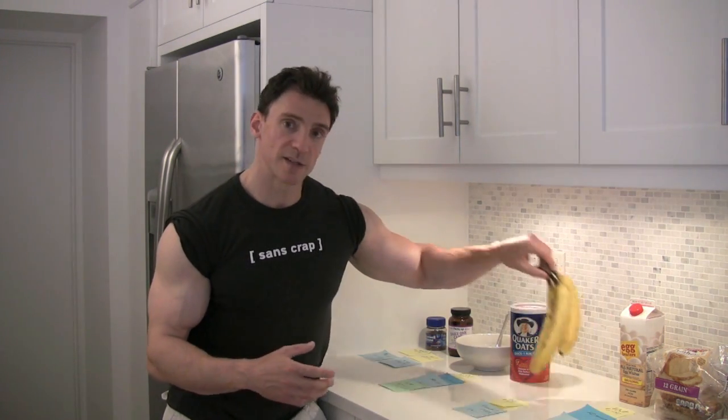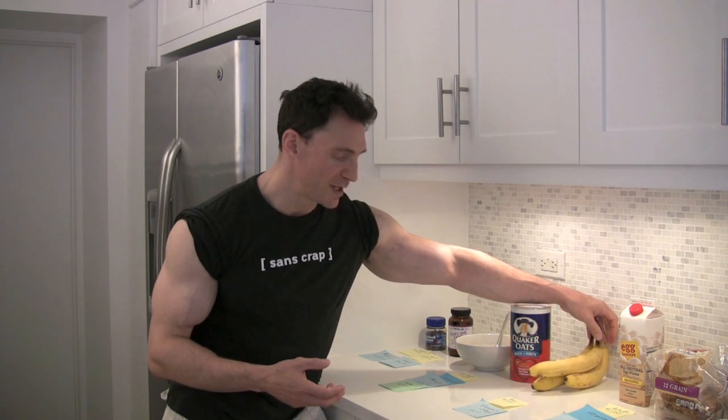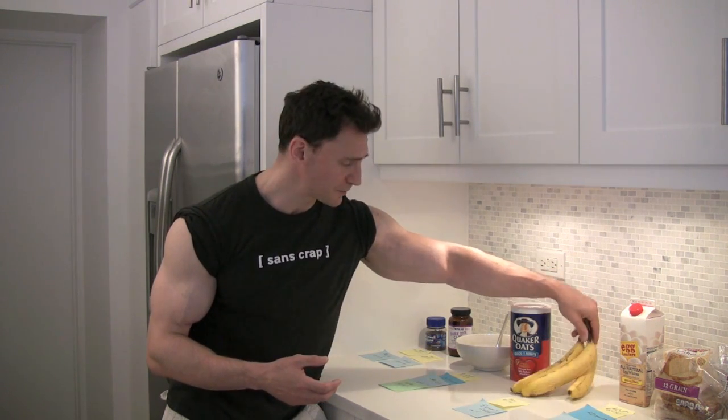So inside your oatmeal, you've got to have something to spice it up a little bit. Bananas in my neighborhood cost about 25 cents a piece, and they probably cost the same in your neighborhood. So we're talking about 25 cents for a banana. Add that to your oatmeal and it's going to taste terrific.